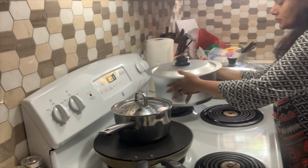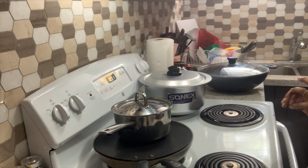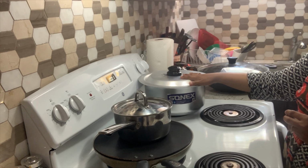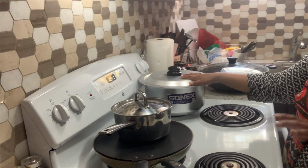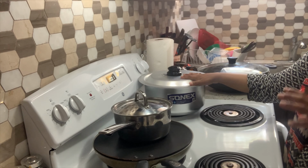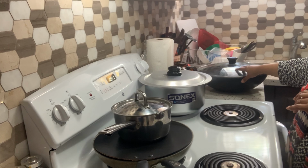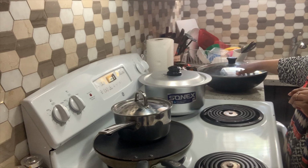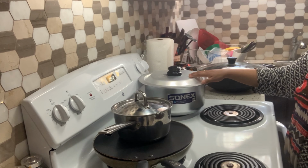So these are the things which are actually from back home, because you will not get a very big pot like this one here. I will show you the maximum size pot which I got from Walmart, because I was really in need of a bigger pot. I know that this one is not giving me that airtight seal, the steam escapes and I cannot cook properly. That's why I needed this.